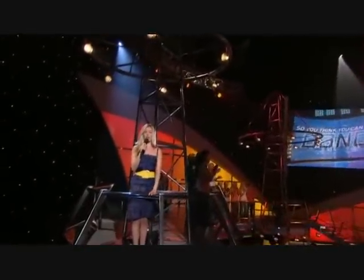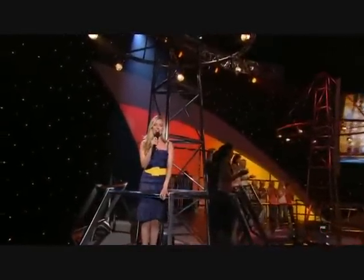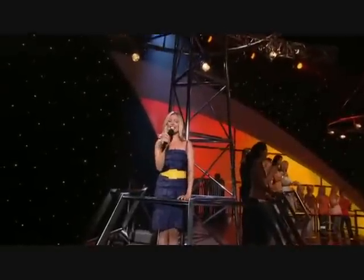Dancing the quick step to Zoot Suit Riot by the Cherry Poppin' Daddies, ladies and gentlemen, Natalie and Musa.